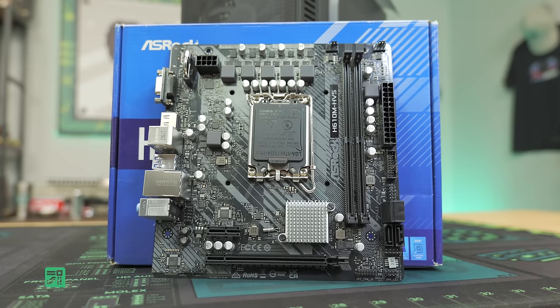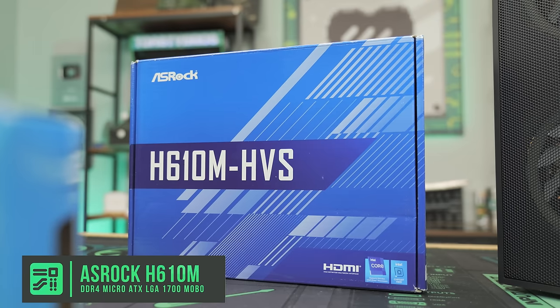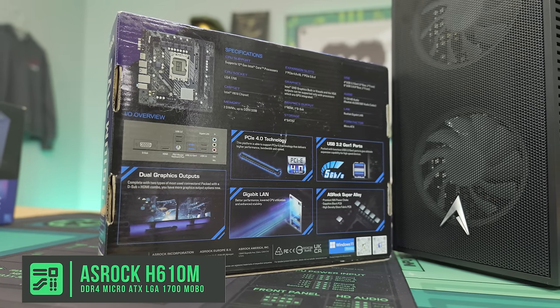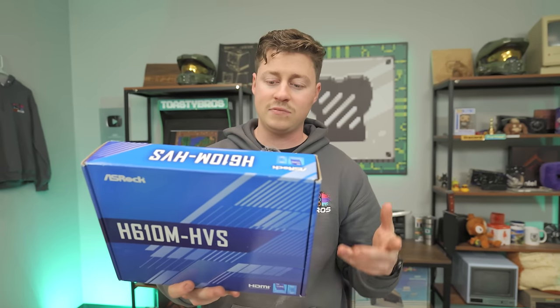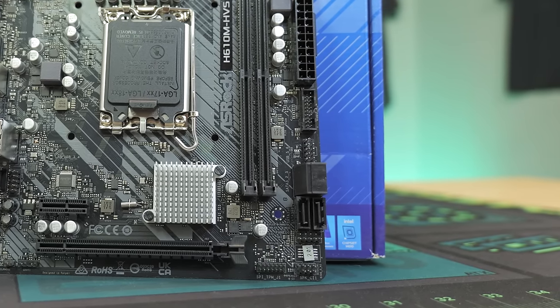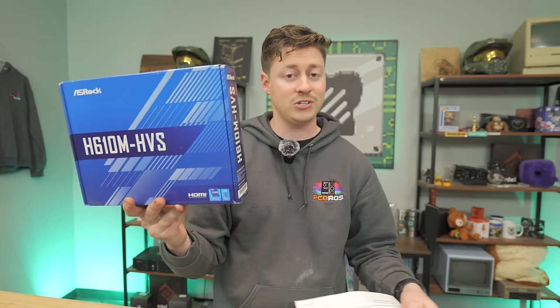with a really good stock cooler. Now this motherboard right here may just look like a normal ASRock H610M, but it is an HVS instead of the typical HDS or one of those other lines, where it actually does not have any M.2 support. So that may be where they were able to cut some costs in this motherboard, but you do have DDR4 support up to 3200 megahertz. You also do have 2.5 inch support, so you can plug in your SATA cables for an SSD or hard drive as well. And we were able to get this for $69.99. That's pretty cheap for a new board.